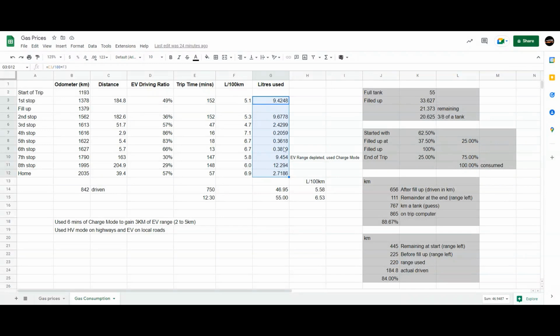When I totaled everything up, it was 46.95 liters of gasoline used. Based on 842 kilometers driven, the consumption is 5.58 liters per 100 kilometers. Even if I use the full tank, it will roughly be 6.53 liters per 100. And I'll tell you why I would say if I use the full tank.